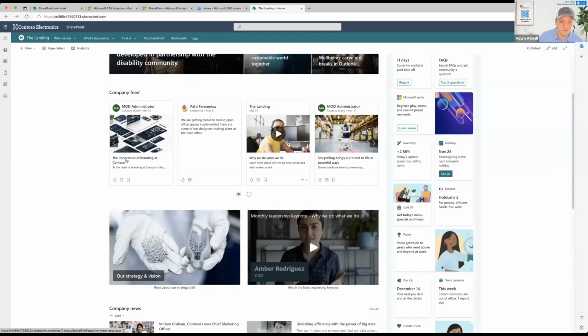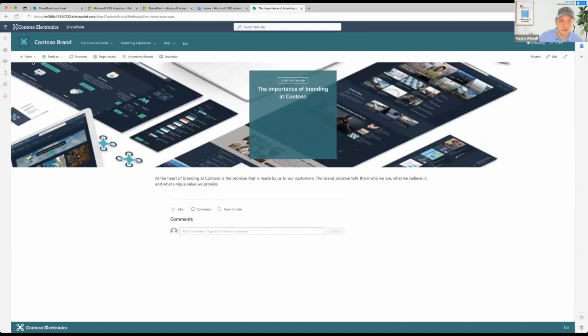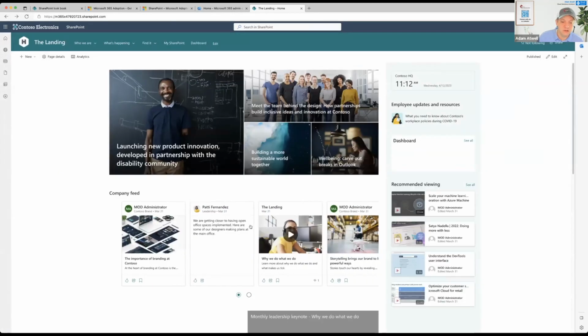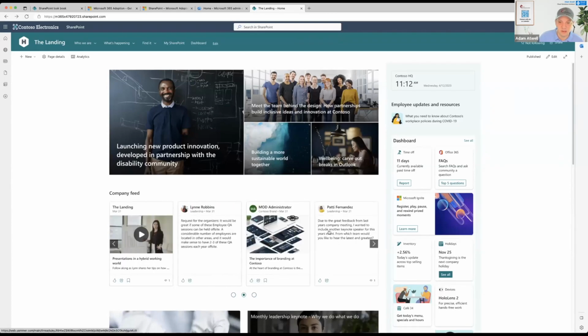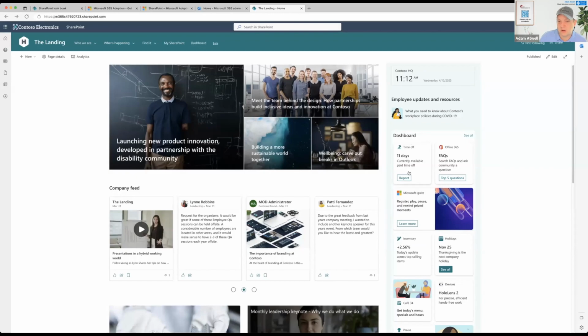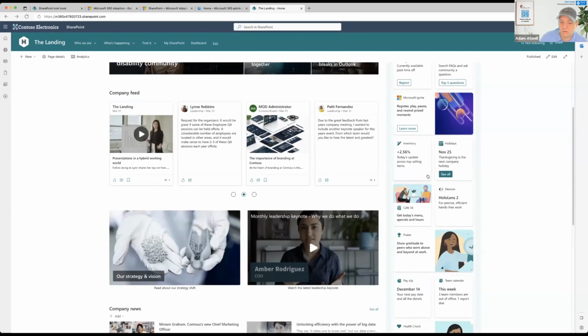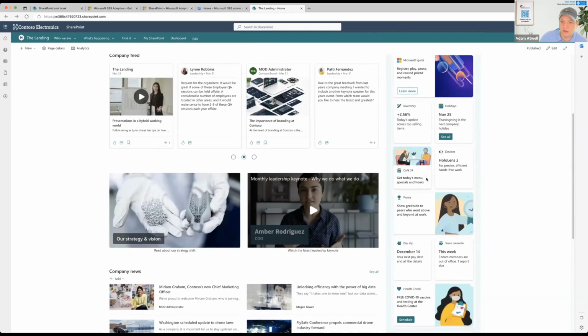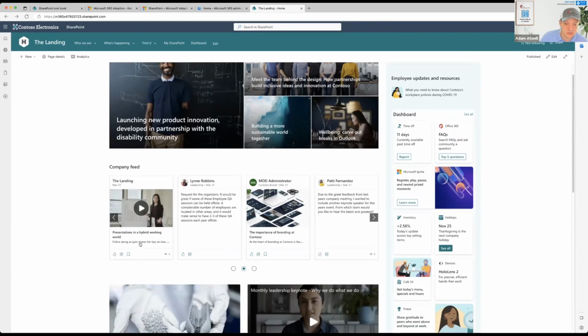You can see there's been some different branding guidelines that have come out, and we can click in and read that article. In addition to that, this is the main company newsfeed that we've decided to highlight on the main page. We've also created an employee dashboard over here with things like your PTO and different praise you can send out, as well as different holidays and inventory. These are all different specific cards that you can share and see pretty easily.